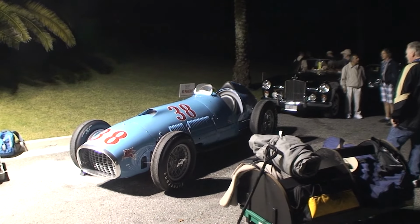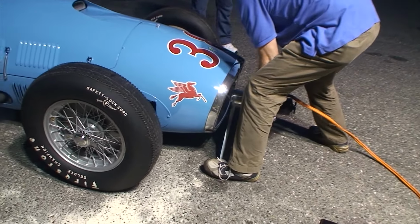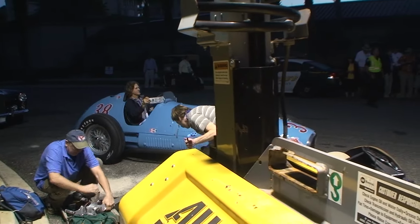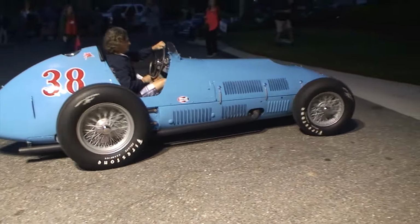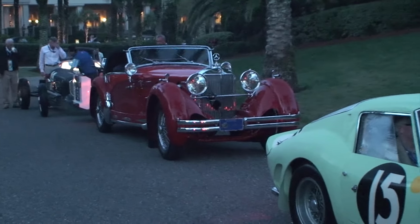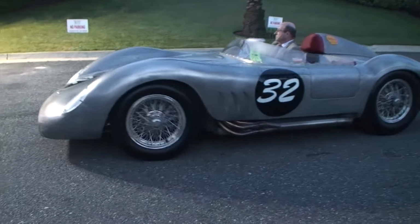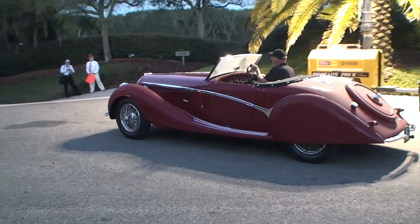Now here is the scene. Sunday morning, cars waiting to go into the concourse. Now watch this. Right by a generator, but you can still hear the 12 cylinder. That's the start of the event. Now, here's material to come. Now, here's how it works. Go ahead. Look at the variety of equipment.